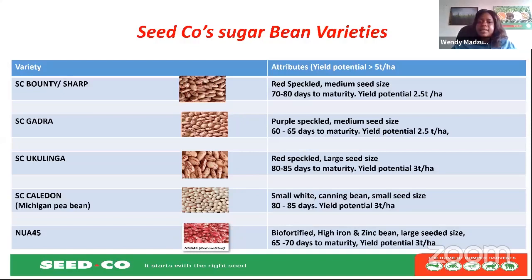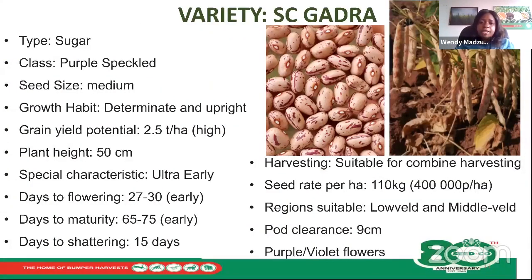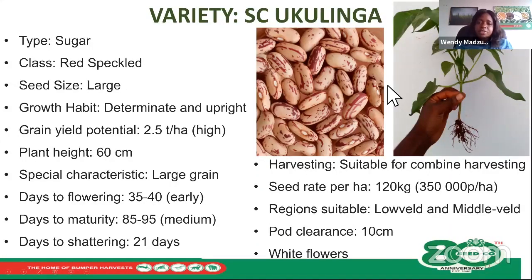There you are seeing that the list is quite long, and the options are there in terms of the days to maturity, the type, the preferred type on the market, as well as the yield potential that you are going to get. So just to get into a bit of detail of the varieties, the variety that we have there is a purple speckled variety. It is medium in size in terms of the size of the grain, and is an ultra early maturing variety. So this is suitable for combine harvesting, and it can be grown in a wide range of environments, including the low veld area.